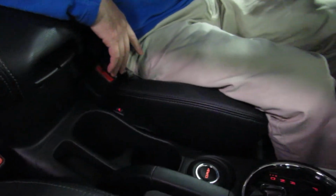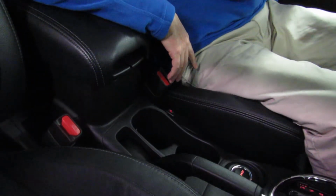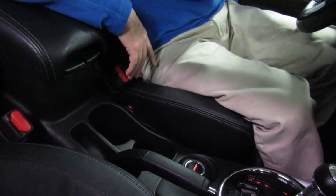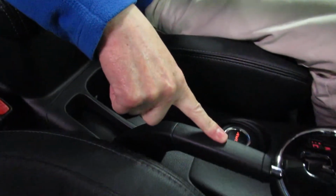And anything in between. You can drive this car 80 miles an hour in 4-wheel drive. You can drive this car 180,000 miles in 4-wheel drive. It is all up to you. Emergency brake, drink holders, adjustable leather armrest. I like the way it goes forward and backward based on your seating position.